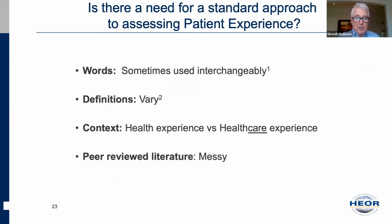So let's get started. So the first question is whether we need a standard approach. And a good starting point is what we call it. We first started with patient journey. Many of you have heard that term before, but we later switched to patient experience based on patient feedback. But there are many other terms that are used, and they're used interchangeably, and I'll just give you a few. So there's patient experience, patient journey, patient perspective, patient perception, patient mapping, patient satisfaction, patient reports, patient flow. So a lot of different terms that are used.